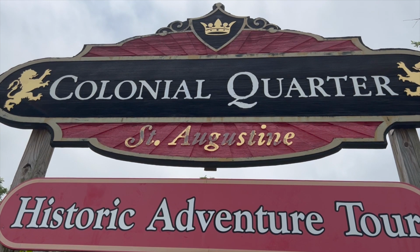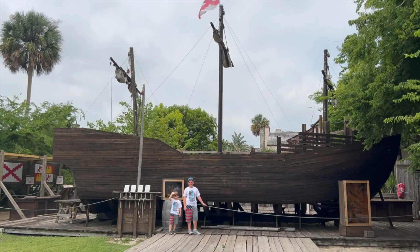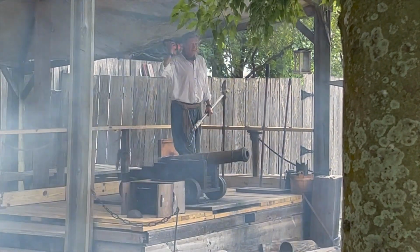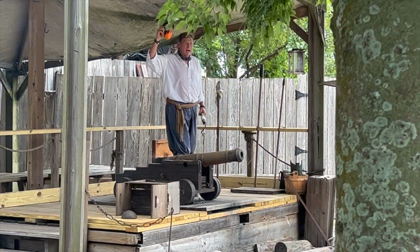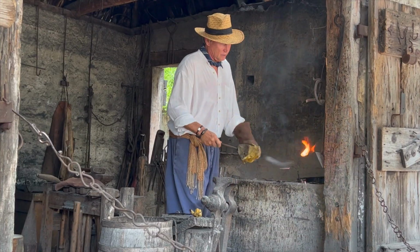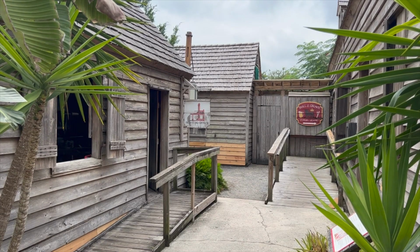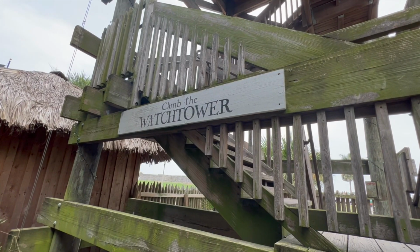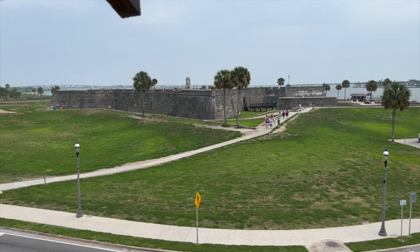Number 4 is Colonial Adventures. I love it because there's a giant pirate ship and they fired cannons there, just like the Fountain of Youth. Viva España! And then they showed us what blacksmiths would do and how they made the houses there, and it's super fun. And we went up the watchtower and you could see the old fort from up there.